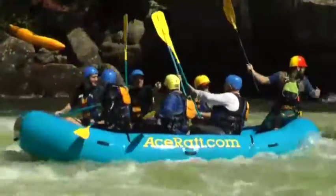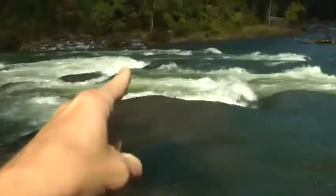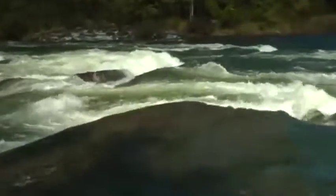Nicely done. And now we are heading downstream to try a little surfing West Virginia style. All right, hey everybody, check this out. See that hole out there? That is called Hungry Mother. Surf is up here on the Gauley River.